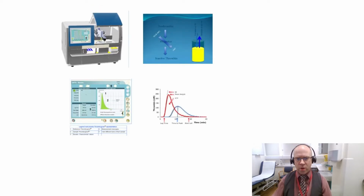In part to answer that question, Stago have released a new analyzer, which is an automated platform for thrombin generation, using similar technology to what we use when we do it manually with the Thrombinoscope, using the Z-Gly-Gly-Arg-AMC fluorophore, which is then cleaved and emitted and measured at different wavelengths to give a very similar thrombin generation profile to the one we're familiar with. But the purpose of this analyzer is to try and answer a lot of the standardization issues which have been placed on thrombin generation over the years. So standardization of reagent composition, standardization of temperature and control, and things like that.